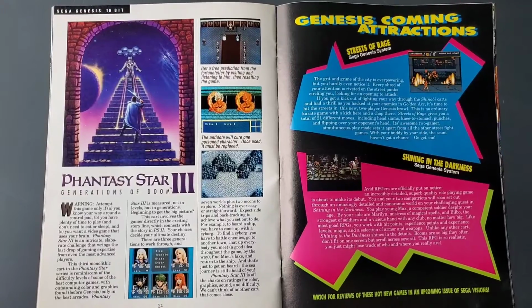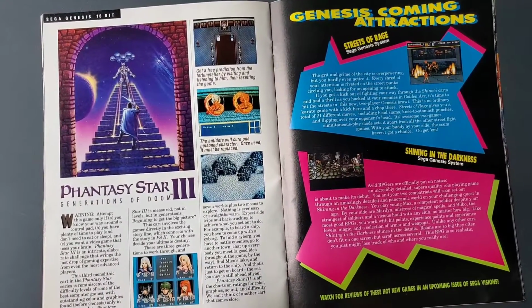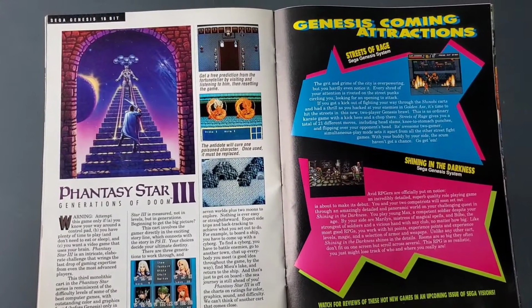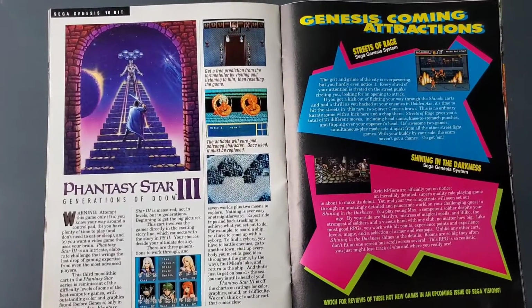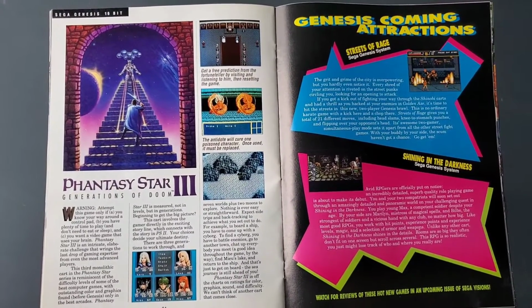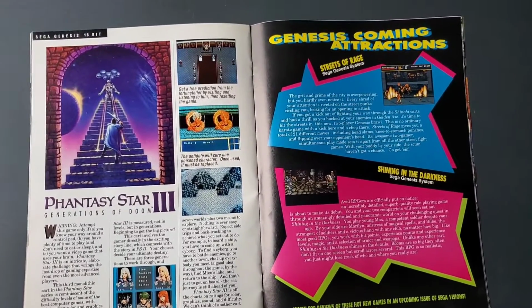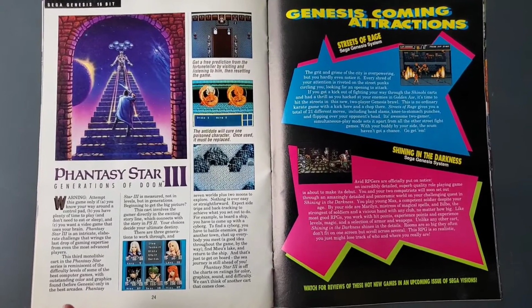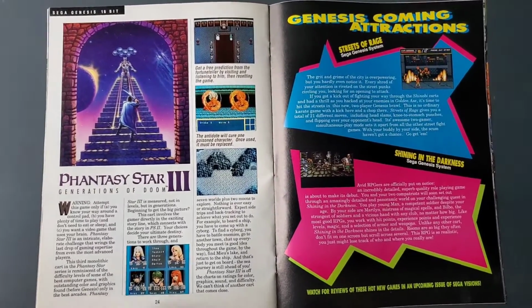But I don't know, the overall art style was a more traditional RPG look. I think I liked the previous ones because they're kind of more anime inspired. So maybe that's the reason why I didn't really get heavily into it. Otherwise, it's still a solid RPG. I'm currently playing it on one of my Genesis collections, and eventually, maybe I'll end up finishing it.